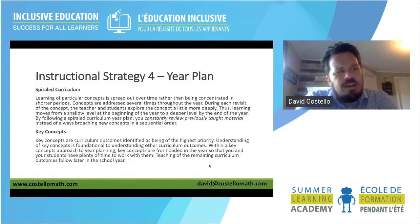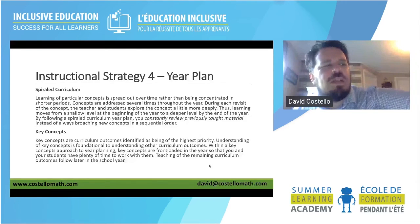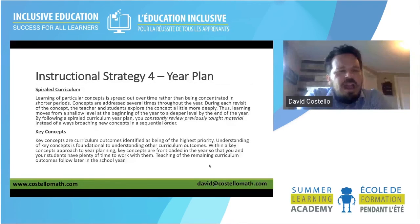And I'm seeing a lot of jurisdictions, both in Canada and the States, moving towards a spiraled curriculum, and the evidence is quite strong supporting that. And another one would be key concepts. So we know that there's some curriculum outcomes that have a higher priority than others. We just know that. There's some outcomes that are weighted more heavily than others.